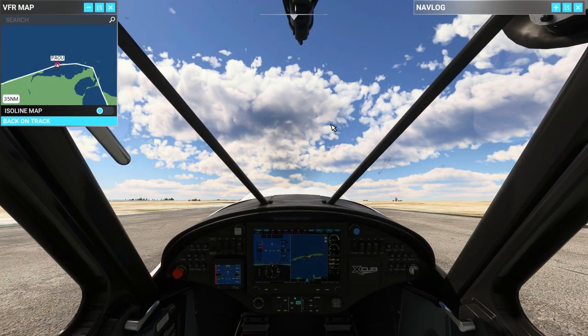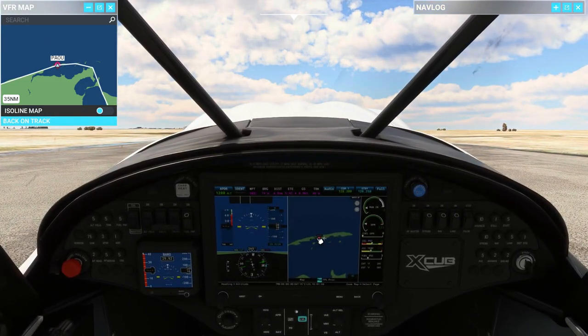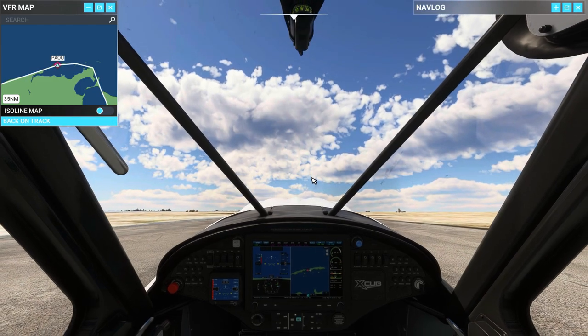Okay, I think I am about ready to take off here. As you can see, I've got the VFR map. If you can kind of see down here, we are facing in the opposite direction, so we're going to have to take off and then swing back around, and then we're going to be flying off to the end out here and then swinging more to our southerly direction.